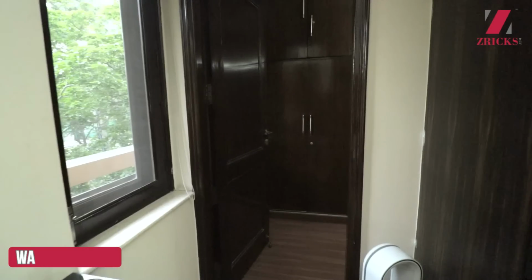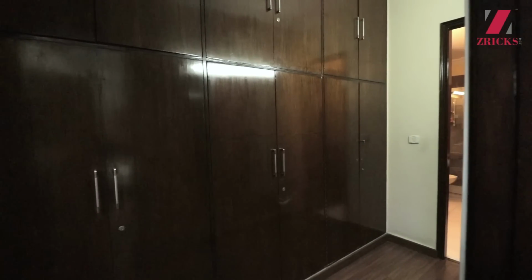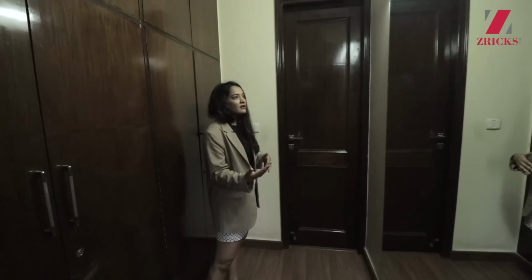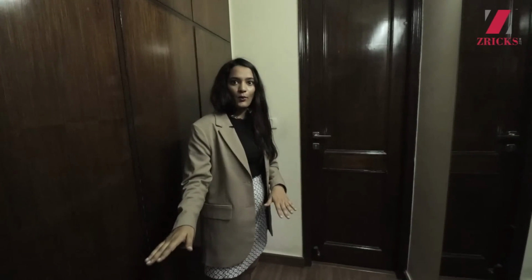Since this is the master bedroom and this is such a pretty and beautiful house, they have created a walk-in wardrobe, which again, it's not like it is connected to the washroom, but they've still made a division so that somebody who's taking a shower or there's a lot of water inside, there's no disturbance in your wardrobe.